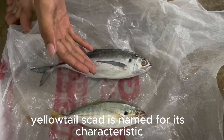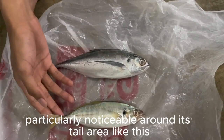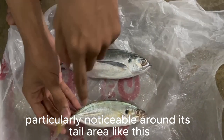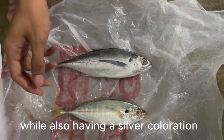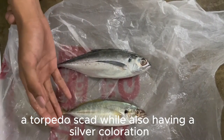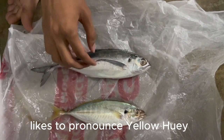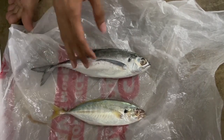Yellowtail scat is named for its characteristic yellowish tint, particularly noticeable around its tail area, like this, while also having a silver coloration. Torpedo scat, while also having a silver coloration, lacks the pronounced yellow hue of the yellowtail scat.